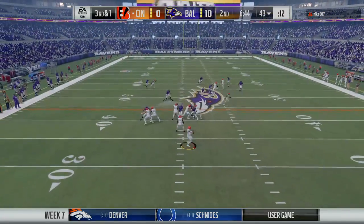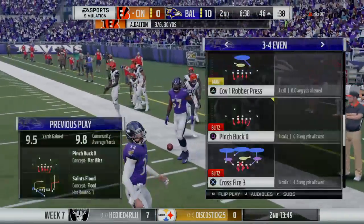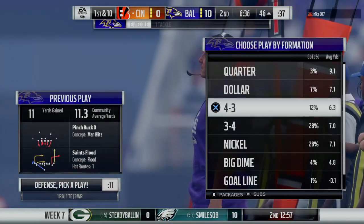They look to throw on third with Dalton. Throwing right, and that's complete. And he gets this one across midfield for the first down to the 46. It's a Bengal first down, a pickup of 11.